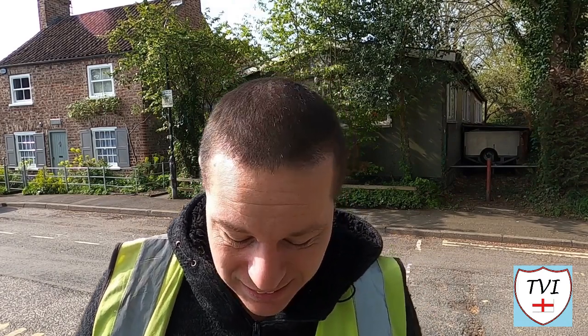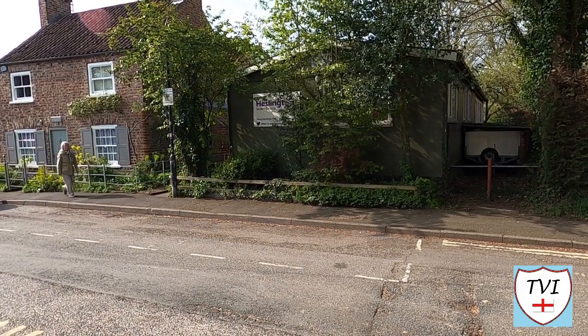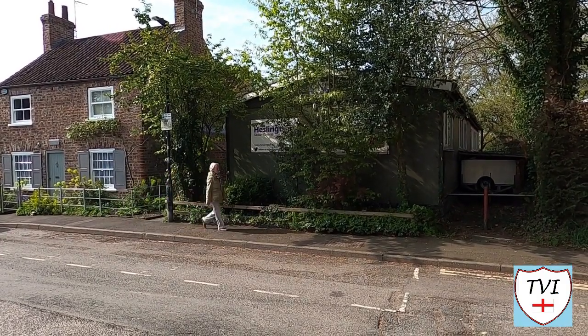So you'd be forgiven for thinking that at the moment, Heslington is just a normal village. We've seen a school and a few houses, and behind me there's a scout hut. So you think to yourself, well, is this really a place that's got a university? Well, it is. We're just not there yet. Our next landmark is over the road, and it's the church.